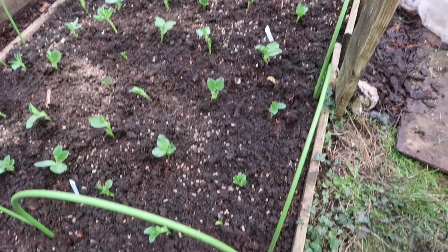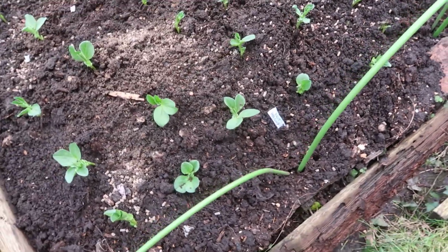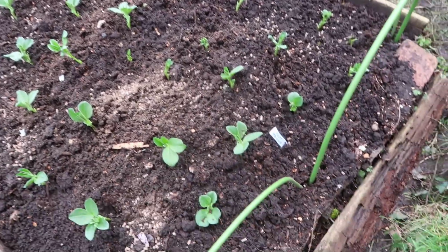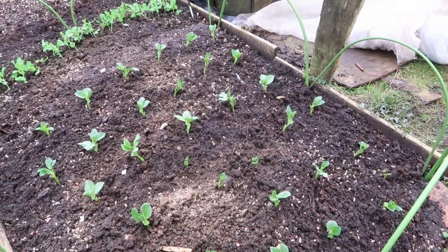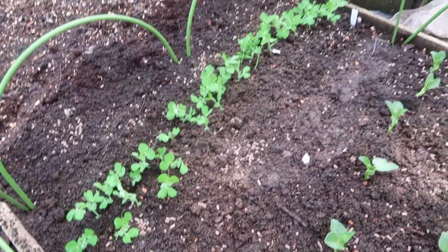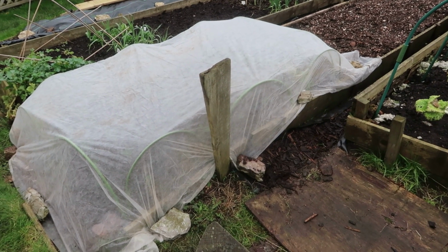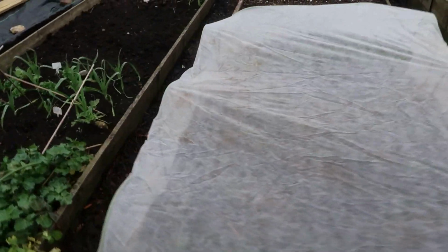I was trying to get the beans in so quick, I forgot I had two different varieties. So I've gone and mixed them up. I have no idea which one is which. One's definitely the Sutton, the dwarf, and the other one is a query. And the peas are meatier. There we are. Everything put to bed for just over a week.